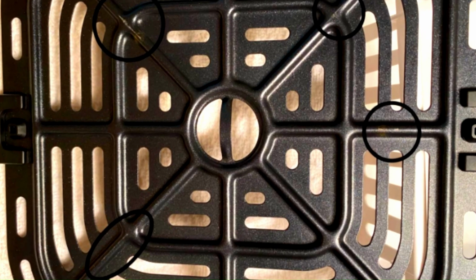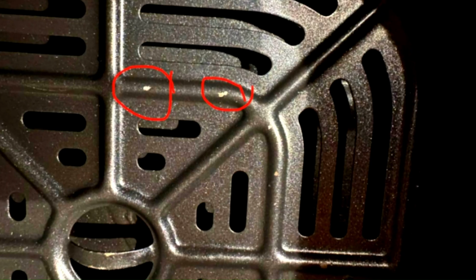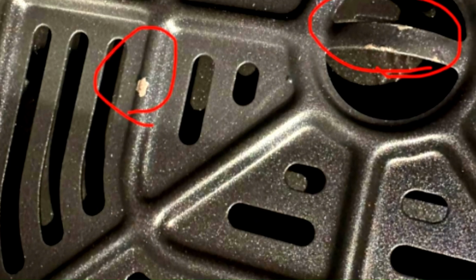Non-stick coating peeling off. The non-stick coating on the basket might start bubbling or flaking off after a while, according to some unhappy customers who noted that it happened even though they only used silicone utensils and hand washed it with a soft sponge and dish soap.